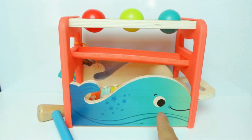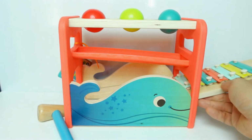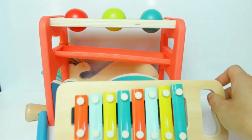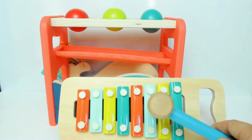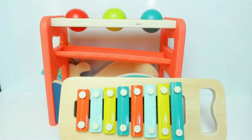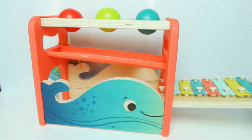Do you guys know this animal? It's a whale. Alright, but there's a secret thing inside behind the whale. Let me show you guys. It's a piece of wood that we could pull out. Yes, inside it's a xylophone. Yes, it's so fun, but let's put it back inside there.